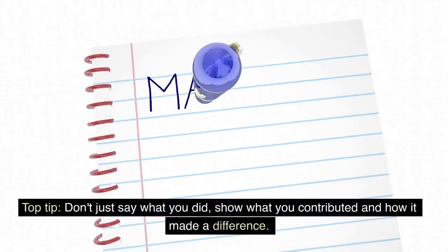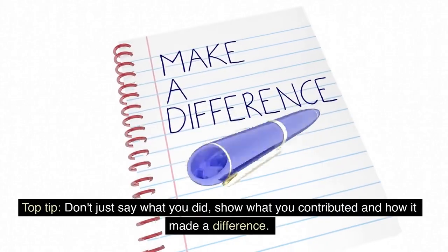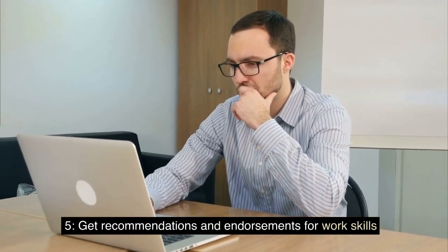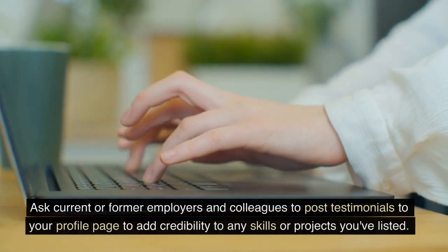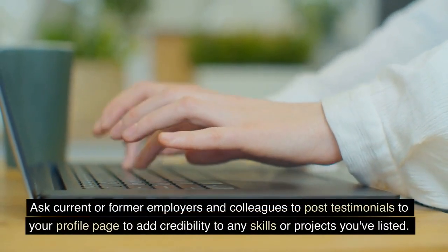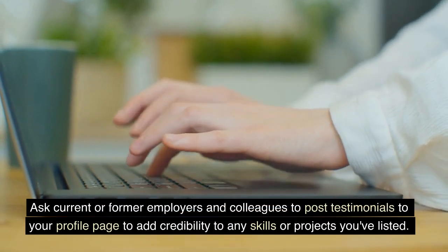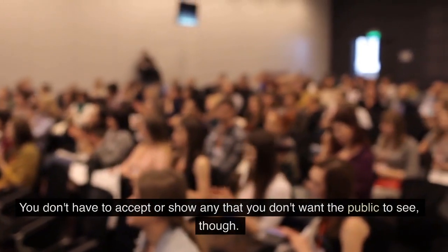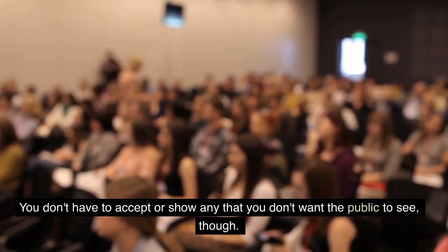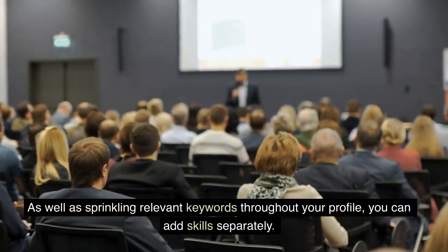Top tip: don't just say what you did, show what you contributed and how it made a difference. 5. Get recommendations and endorsements for work skills. Ask current or former employers and colleagues to post testimonials to your profile page to add credibility to any skills or projects you've listed. You don't have to accept or show any that you don't want the public to see, though, as well as sprinkling relevant keywords throughout your profile.